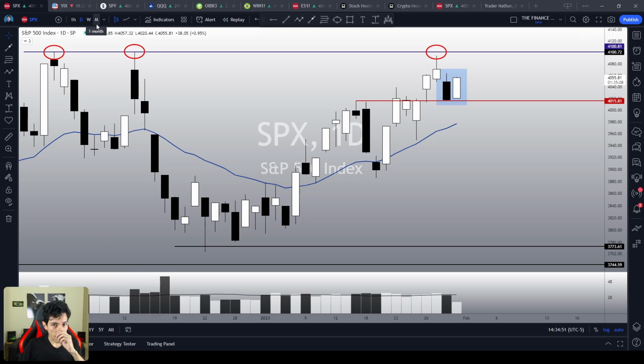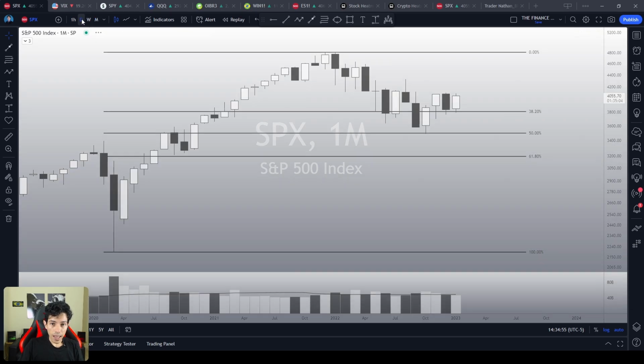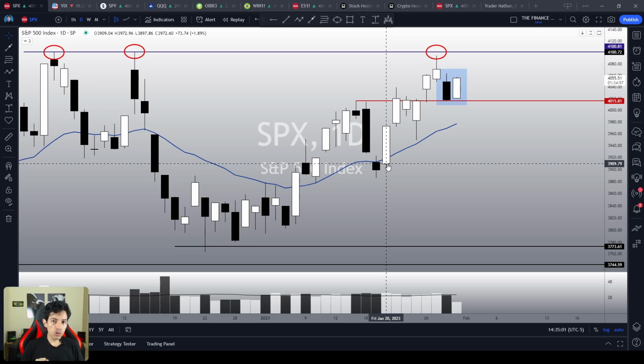Now, back to the S&P. Neither of these bearish scenarios were materialized, and the S&P is still bullish, okay? The trend is still bullish. So let's say you are a bull. You don't believe you're gonna keep crashing from here. What's the key point you must watch?